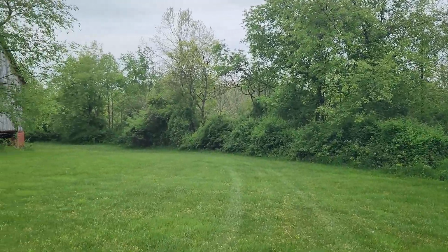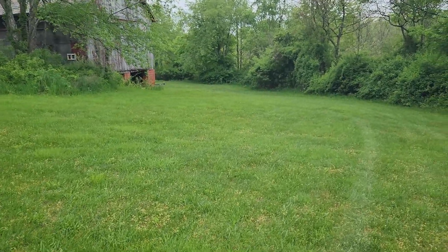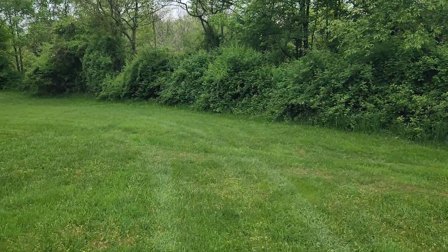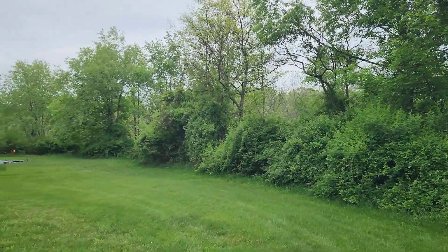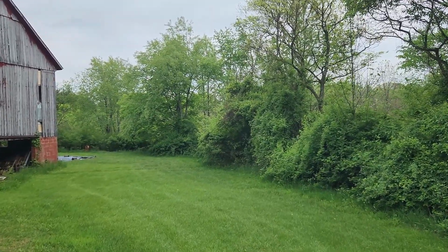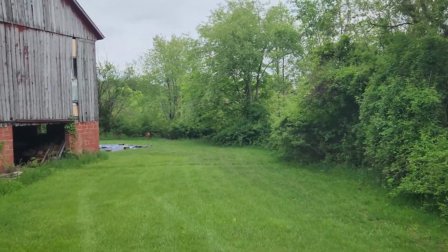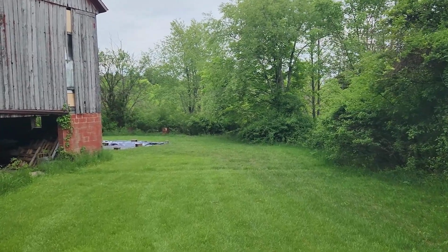Man, it sure is getting overgrown again. It's so fast it takes over. Just amazing. We're going down to the bottom. Well, I'll show you the garden, or lack of garden. I'm going to pull the tarps off and try to till it again.